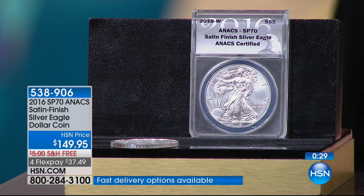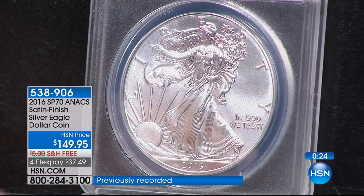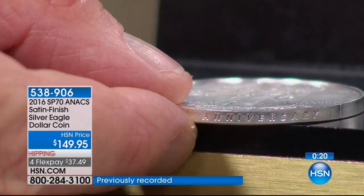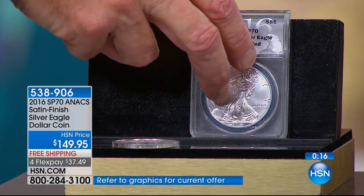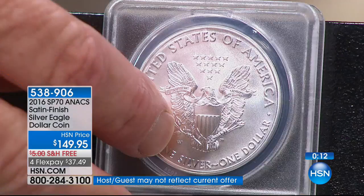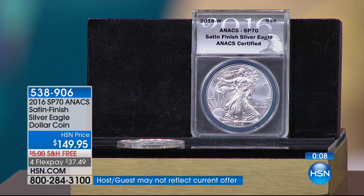It is the only one of all of the American Eagles of any kind that has an anniversary designation on the edge of the coin itself, the only edge-lettered American Silver Eagle. On top of that, of all of the SP or satin finish coins made at the West Point Mint, as you can see, do not confuse this with the regular eagle. This is the rarest of those coins as well.